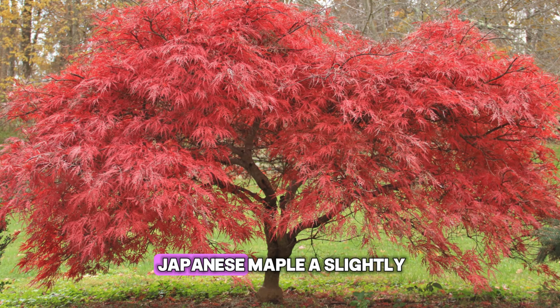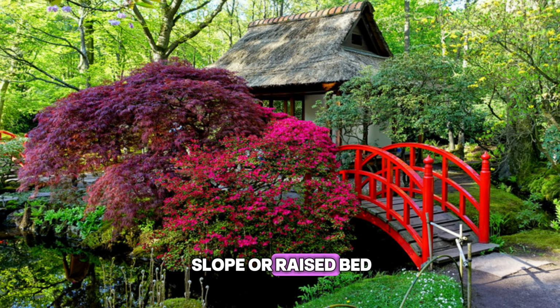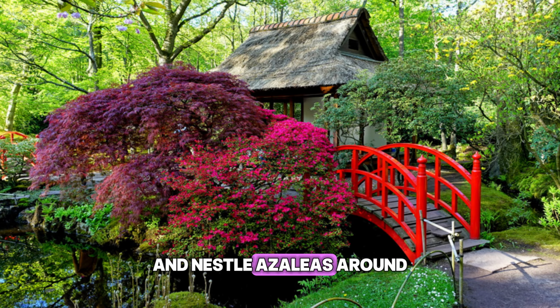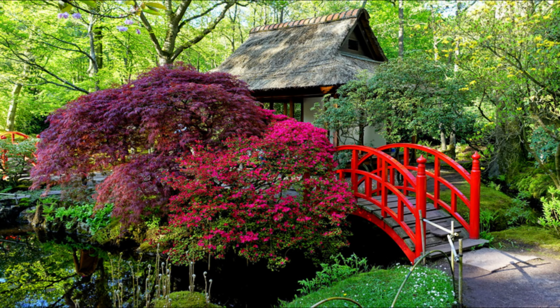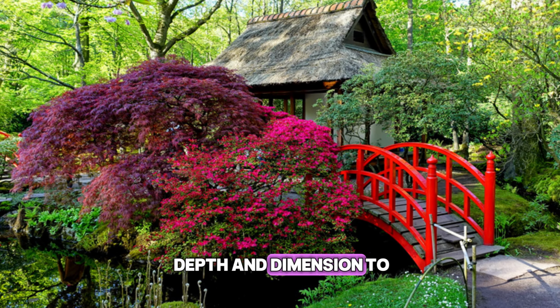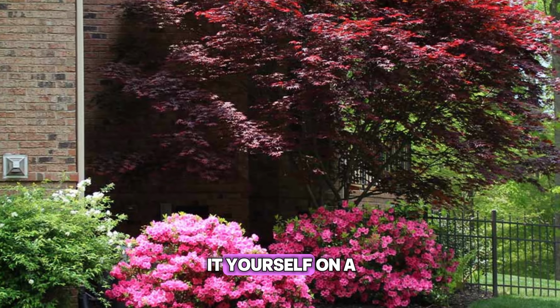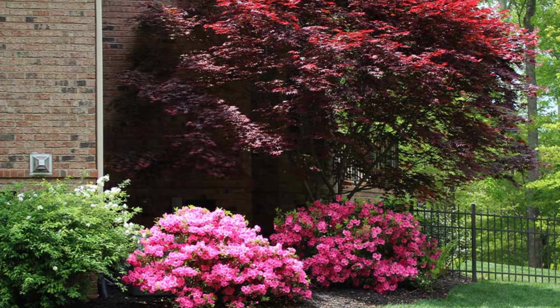When planting, give the Japanese maple a slightly elevated position, maybe on a mound, slope, or raised bed, and nestle azaleas around or just in front of it. This layering creates a tiered, natural look that adds depth and dimension to your front yard, making it appear professionally landscaped even if you did it yourself on a lazy Saturday afternoon.